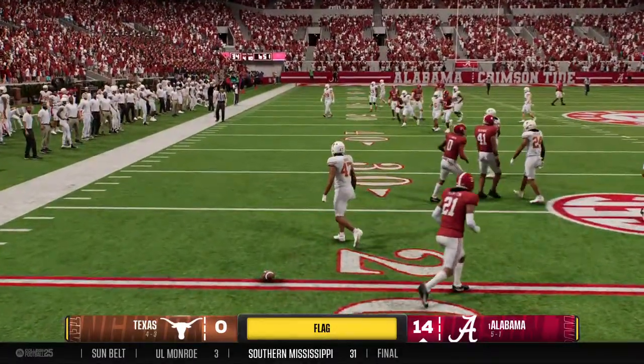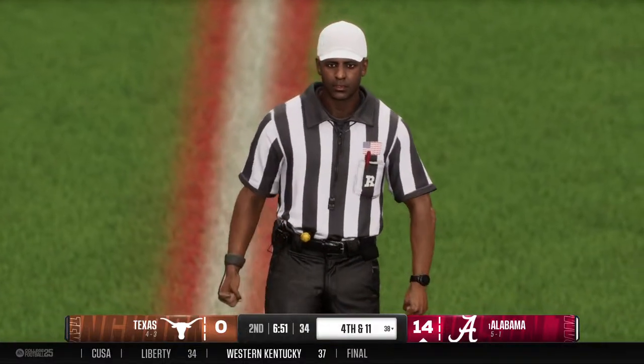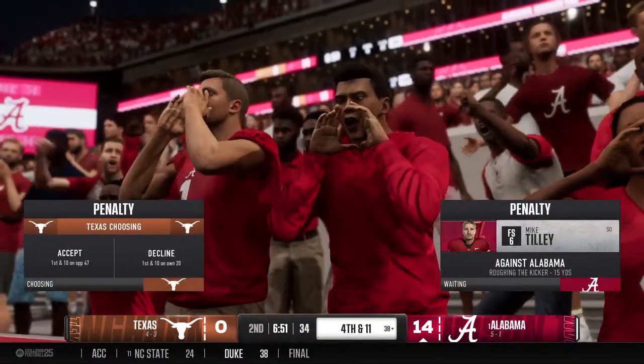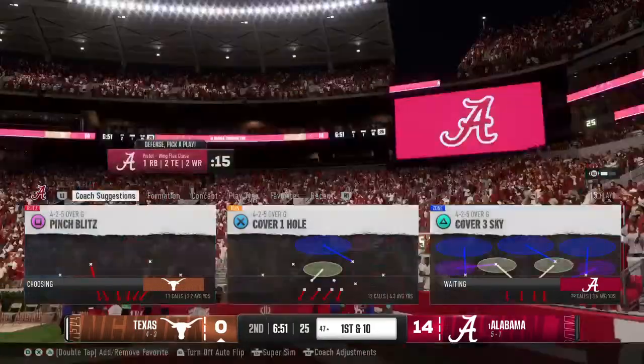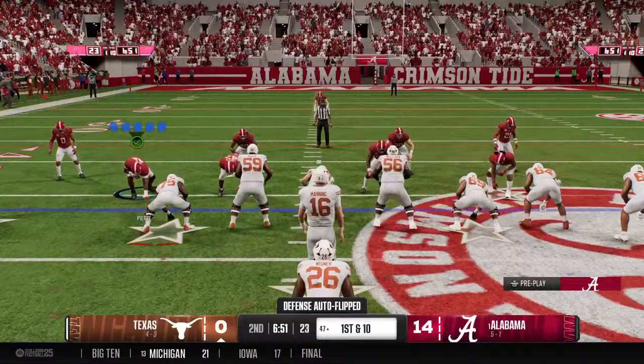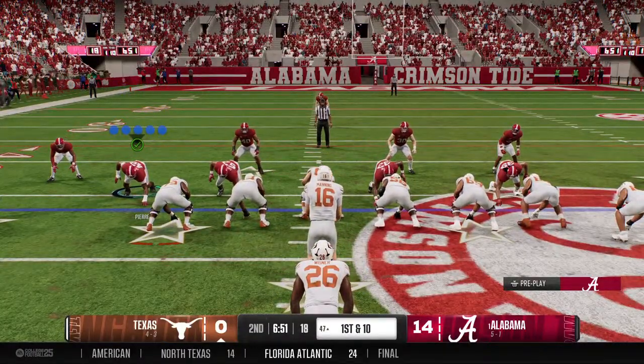Fair catch was called for, but there is a flag on the play, and we'll have to sort it out. Personal foul. Roughing the kicker. Defense. So the decision has been made, and the coach will take the penalty. So the offense keeps this drive alive thanks to the roughing the punter penalty.